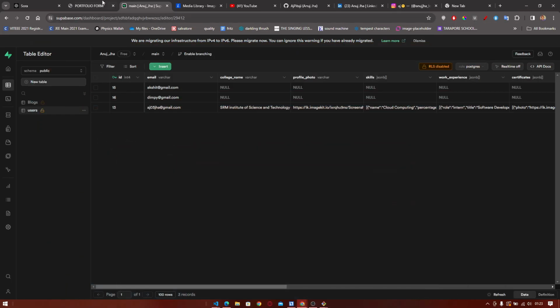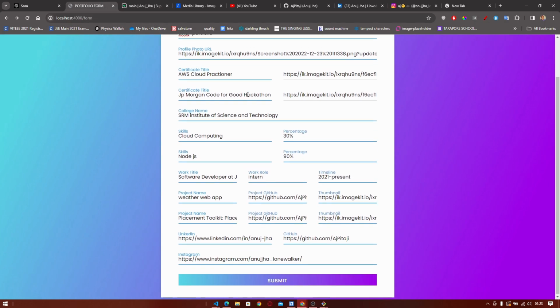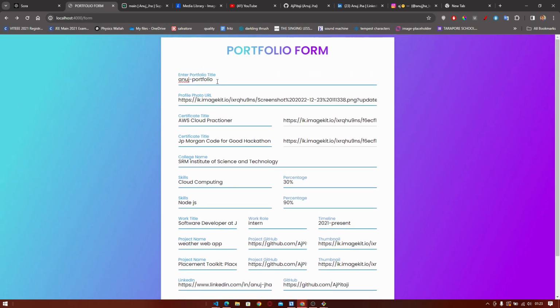For the sake of convenience, and to show things in a very smooth manner, I have already filled this form and kept it there. So if you see, the first thing is the portfolio title. This is important because we have to give a shareable link to other people. The link to the portfolio will be our website name in place of localhost 3000, like PortfolioGpt slash portfolio slash this portfolio title.